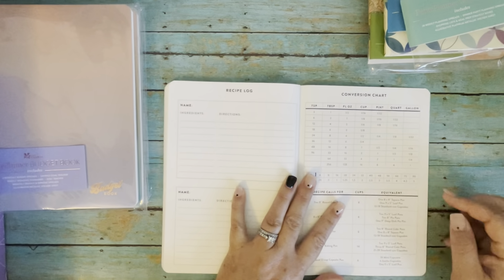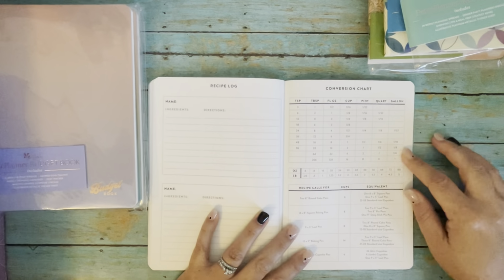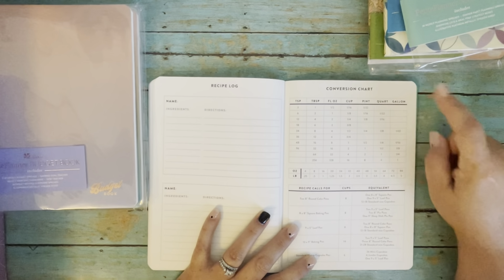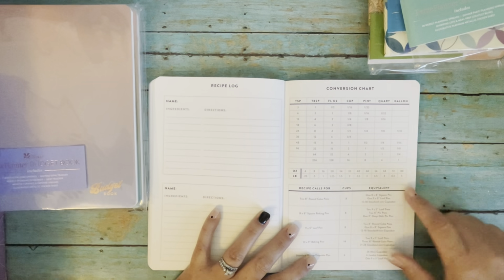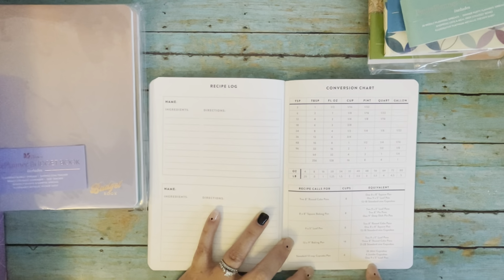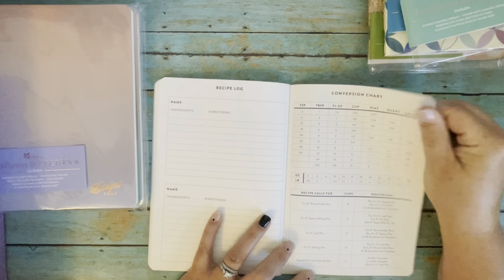And then at the end, they have a conversion chart, which is so super helpful. So we have the conversion chart of our measurements and different ways that we can change things out if we don't have the exact size of pans, things like that.